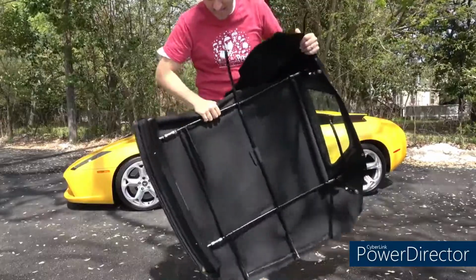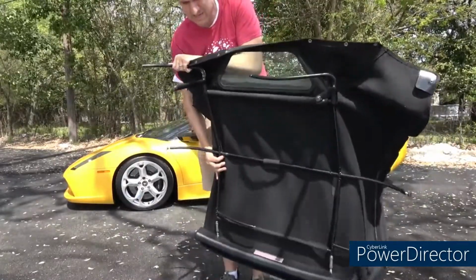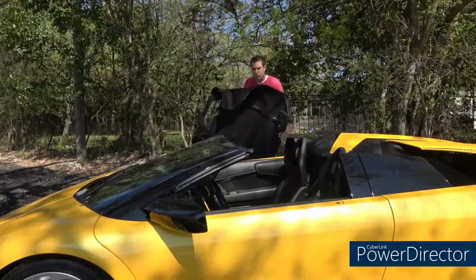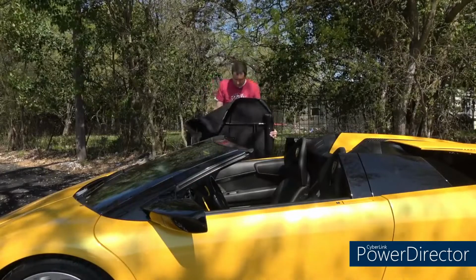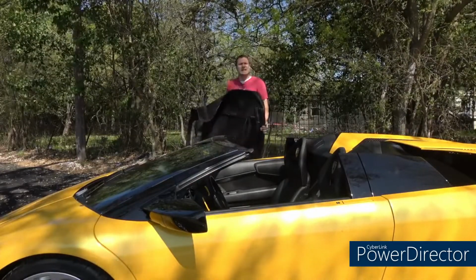Now, when this car was new, it was over $300,000, and it didn't have a power retractable roof like everything else. Instead, you paid all that money, you got the cool Lambo, and when it started to rain, you were doing one of these. I'm not going to do it because frankly it seems to be way too complicated and ridiculous, but if you wanted to, you could.